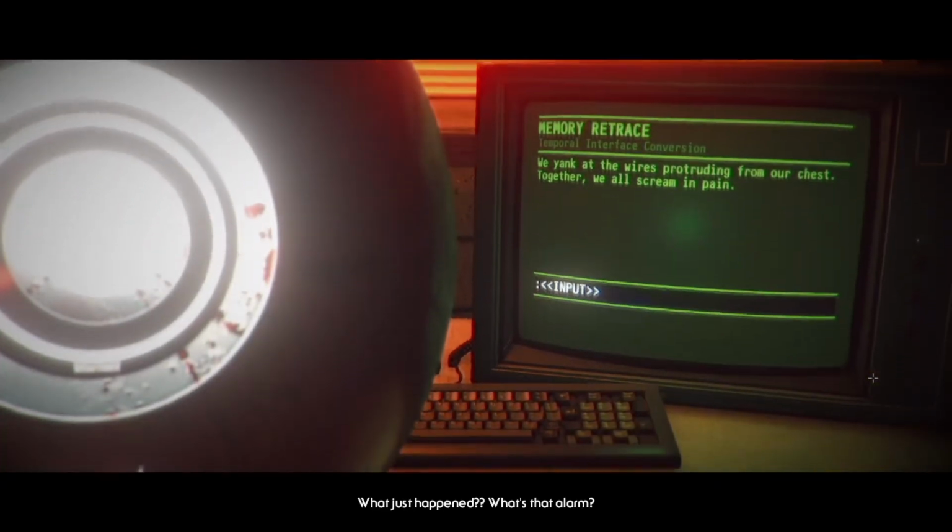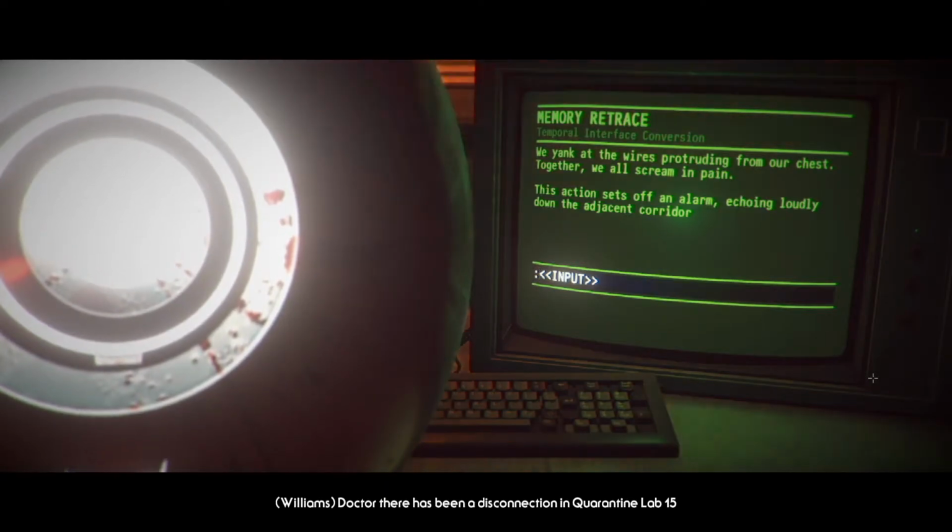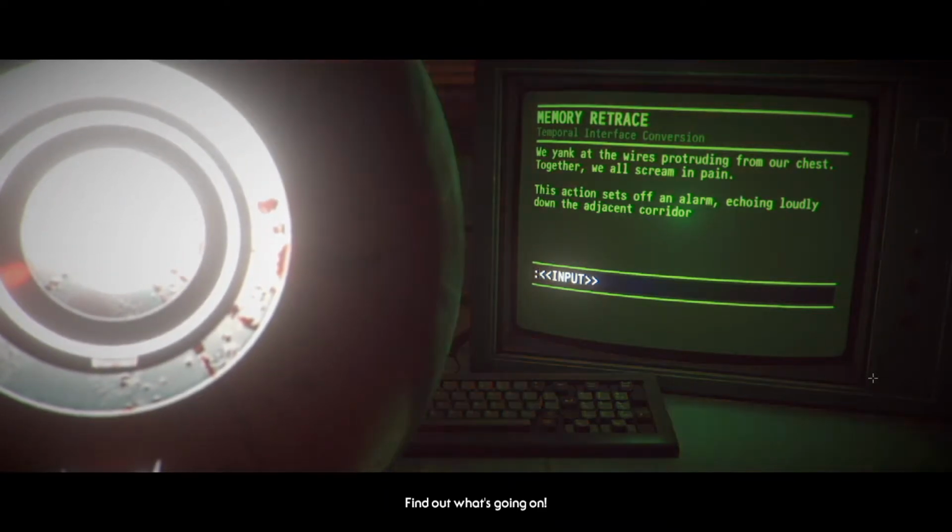Good scientist, is it a red light? What just happened? What's that alarm? You built this room. How do you not know what it is? Connection in quarantine lab 15. Find out what's going on.